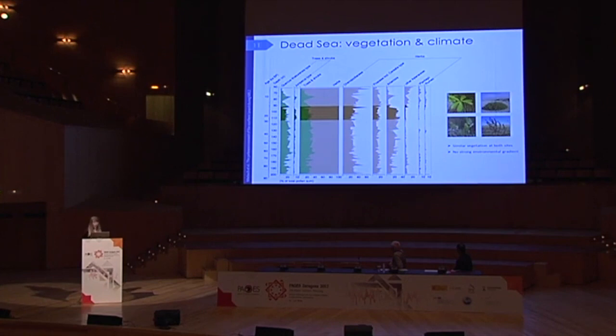So again, the pollen percentages. Here, this is the MIS2 part of the record. And as you can see, again, herbaceous taxa dominate. So chenopods, grasses, and Artemisia were very common. There were, again, also some trees and shrubs, so deciduous oaks, for example, but also Juniperus type. But they did not form a dense Mediterranean woodland. They again just appeared patchily in the landscape. So this tells us that at both sites, at the Sea of Galilee and the Dead Sea, the vegetation was quite similar. And we do not find a strong environmental gradient like we see it today.